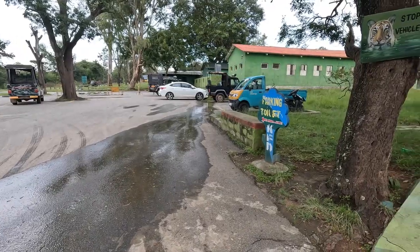This time around, what I notice is you can actually drive till your cottage in your own vehicle and unload the luggage, and then you'll have to get the vehicle back to the main parking lot and park there for the night. So that's the one advantage I see this time around.